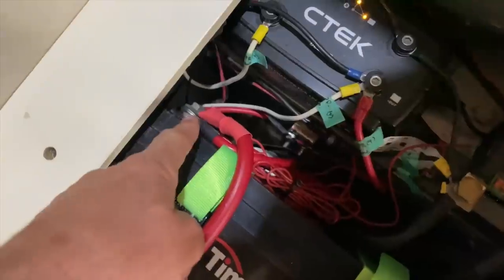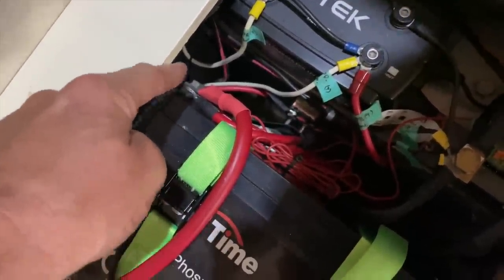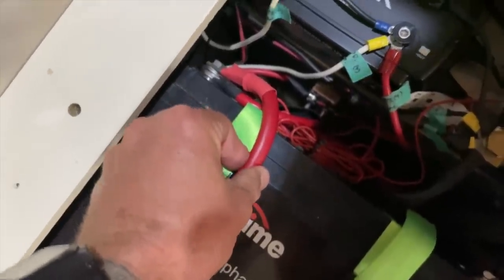Disconnecting the electrical. I will be disconnecting the positive lead only. That big bad boy there goes to the inverter. And I'll tape that up with electrical tape. And I'll also do the same in here.